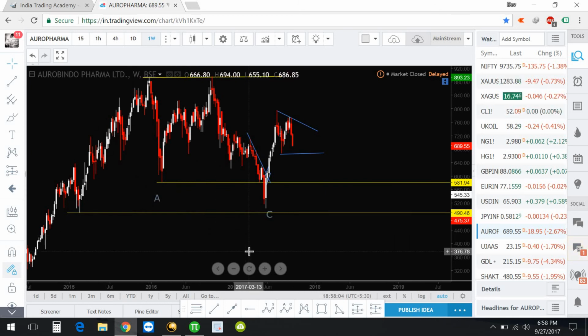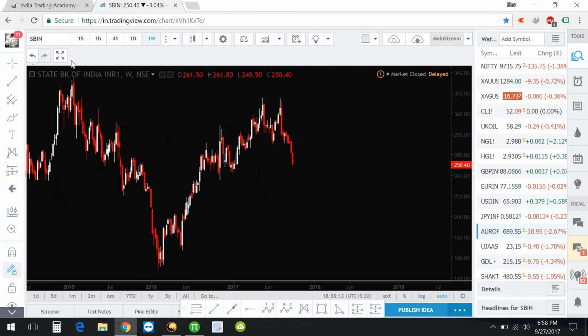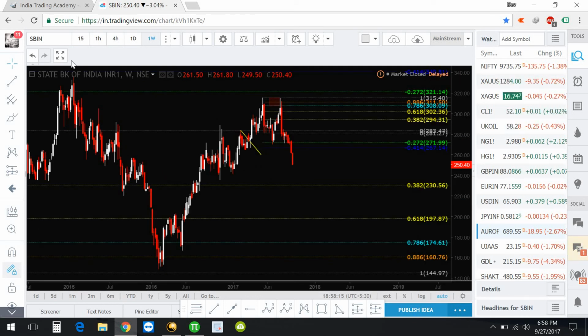Tomorrow SBI move that I can look. Down. We already discussed that in our trading room. Actually, some of us shorted it here. All right, so 4 hour.